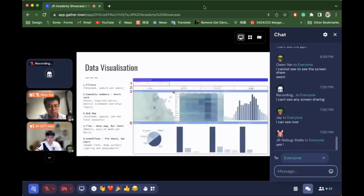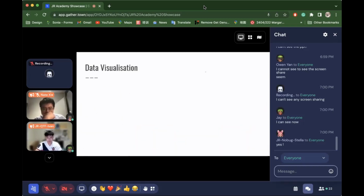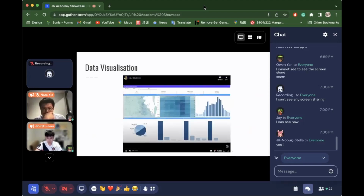Next, please. And this is the dashboard I generated. The first part is the filter, and the second is the casualty number, for which I use the scorecard. The third is the Queensland map, and the fourth is the time, where I use the heat map for the month and days of the week, and the bar chart for the time of day. The fifth is the conditions: speed limit uses the pie chart and other conditions use the bar chart. On the next slide, I'm going to show a demo of how we can use the dashboard. Next, please. And have a look.